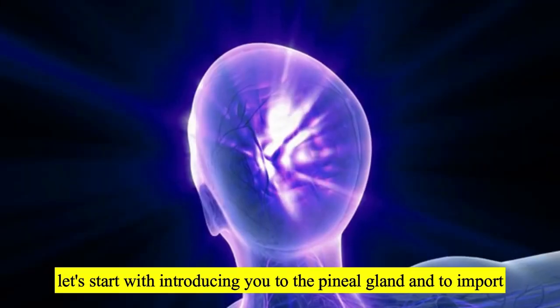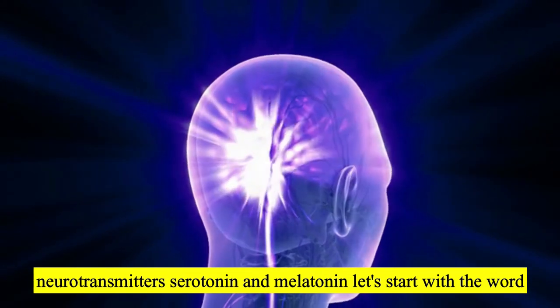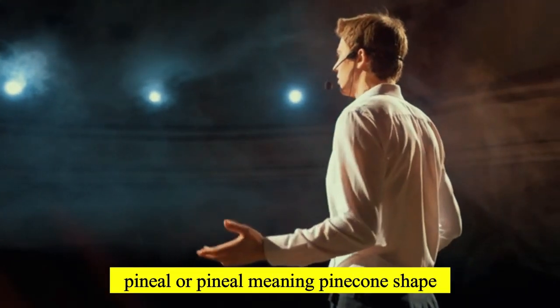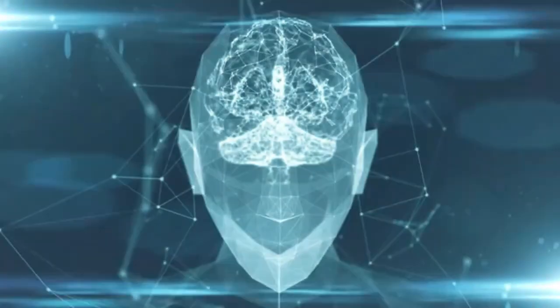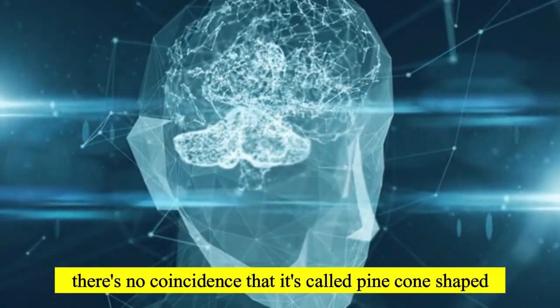Let's start with introducing you to the pineal gland and two important neurotransmitters, serotonin and melatonin. Let's start with the word pineal, or pineal. Both pronunciations are correct. Pineal meaning pine cone shape. The pineal gland looks just like a pine cone. It's no coincidence that it's called pine cone shaped.